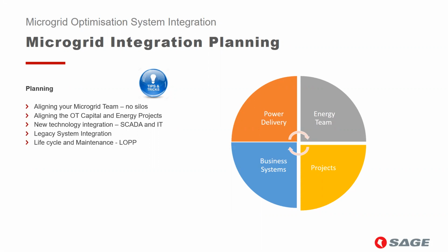new technology integration to scale the systems. You need to limit the different technology platforms being introduced to the operator and legacy system integration. This can be difficult and should be evaluated upfront in a project. Lifecycle and maintenance, limit spares holding and provide training and maintenance to staff.